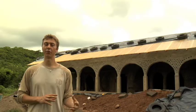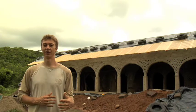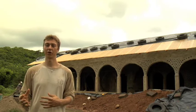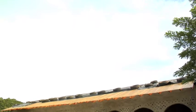This building will have solar panels on it so that we're completely independent from the grid. So any fluctuations in power that might happen, especially in a country like Nicaragua where it's not super consistent all the time, we're able to avoid those problems by creating our own power and storing it in batteries. We use both DC and AC power in this building.